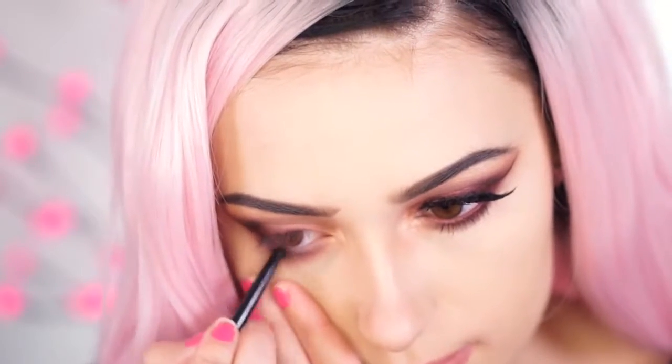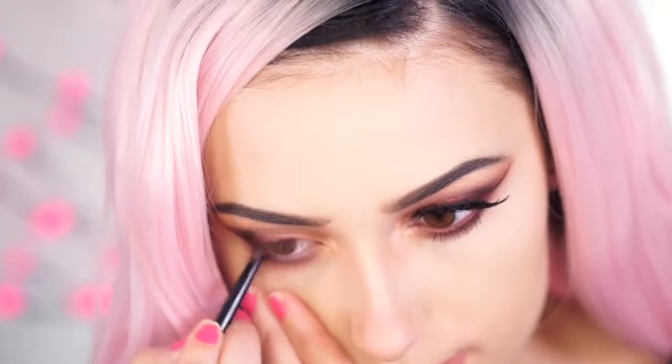So now I'm gonna go in and line the waterline using the liner Anarchy, which is a long wear eyeliner, and this is a really nice black. Because I wanted more of a red waterline instead of black, I'm gonna go over that with the Velvet Lip Liner in Heartless, which is a burgundy brownish red.